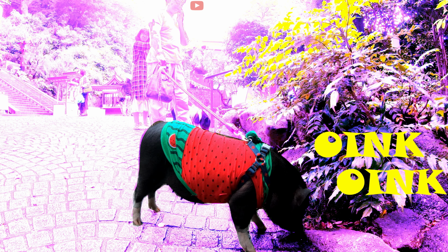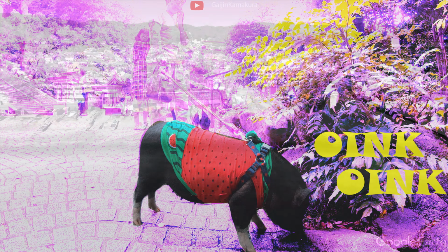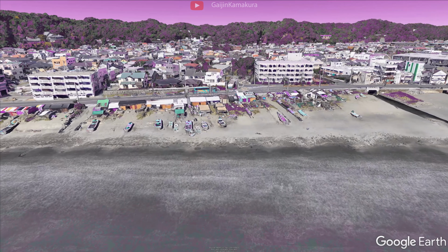Nowadays, I found the Koinobori paradise, 4 hours 30 minutes away from Kamakura.